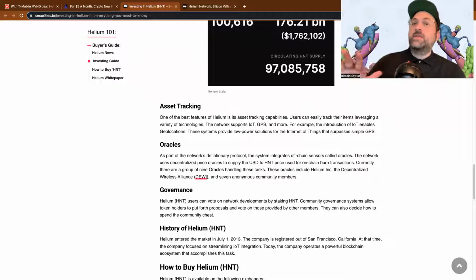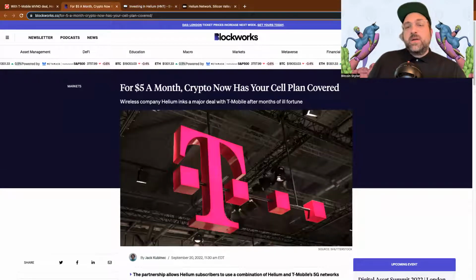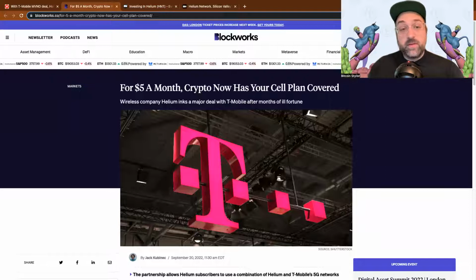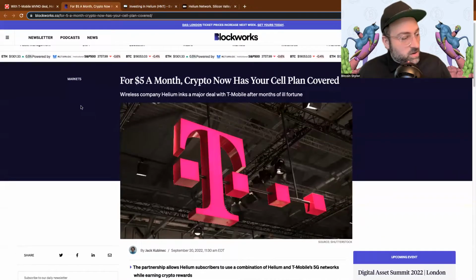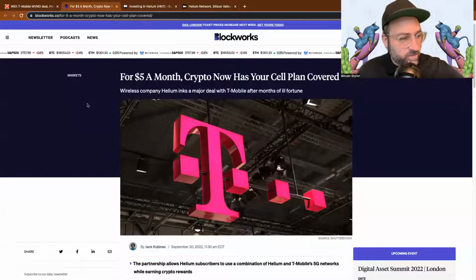Remember, I talked about T-Mobile and Solana and stuff like that. So I'm going to switch over to this article. So again, as I reported yesterday, Helium inked a deal with T-Mobile. This will enable Helium to grow in a really big way. I also reported that they're getting rid of their own blockchain and they're going to use the Solana blockchain. And I'll talk a little bit about the Solana and T-Mobile relationship now, but I'm going to get into the Solana stuff a little bit later. All right, this is an article in Blockworks, by Jack Kubinek, and it is titled "For $5 a Month, Crypto Now Has Your Cell Plan Covered." Wireless company Helium inks a major deal with T-Mobile after months of ill fortune.